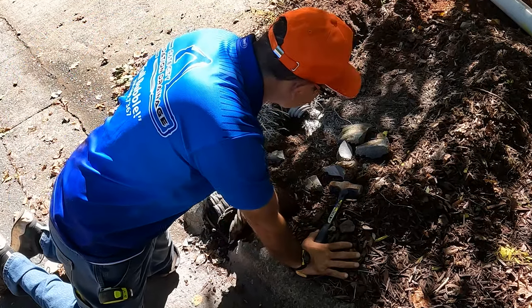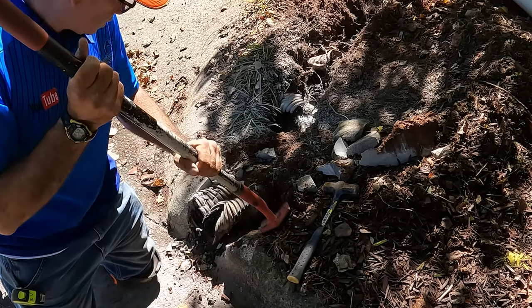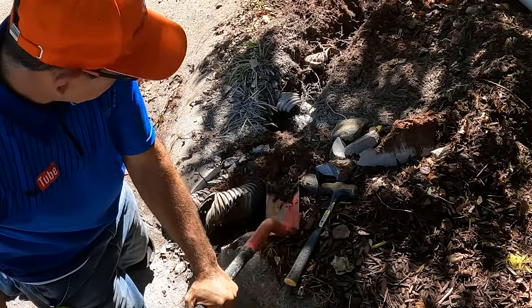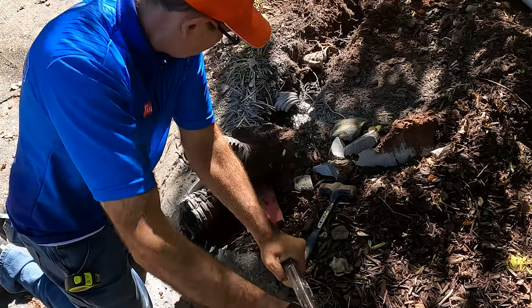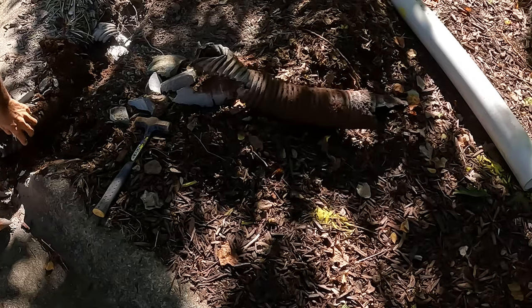That's a really nice feature of corrugated: if you run out of fall, or if you have an obstruction or a rock or something, this corrugated pipe will just bend and go right over top of it. So take a look at this pipe and what it looks like when I pull it out.